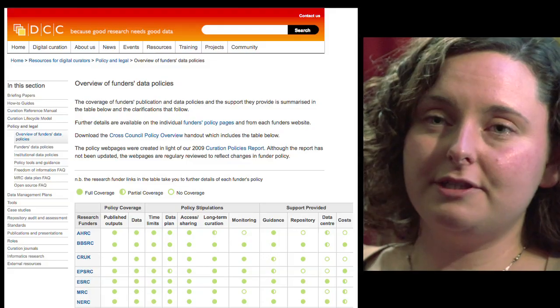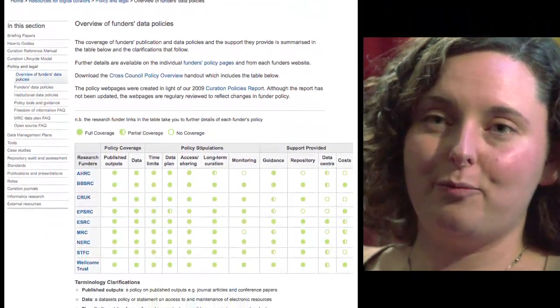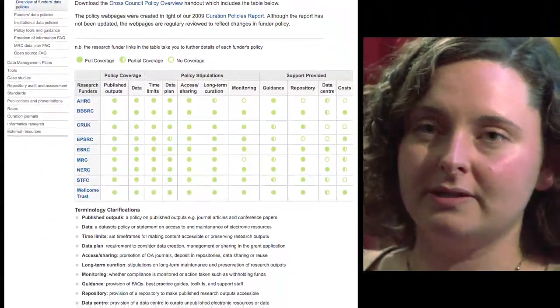We monitor research funders' data policies, so we help raise awareness of specific requirements. We provide guidance and tools such as DMP Online. And in terms of actually supporting institutions to develop their own strategies and infrastructure for research data management, we're undertaking a programme of engagements at the moment where we're supporting specific institutions and providing tailored support.